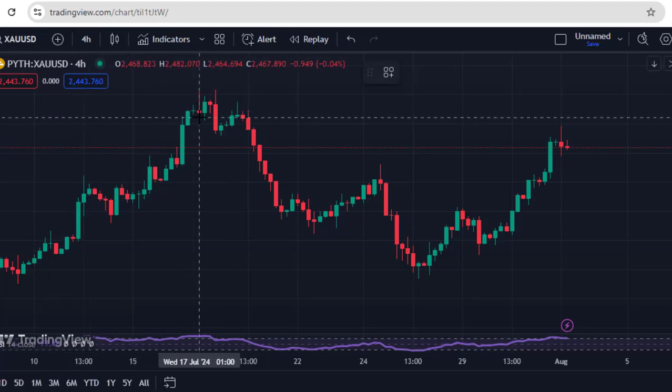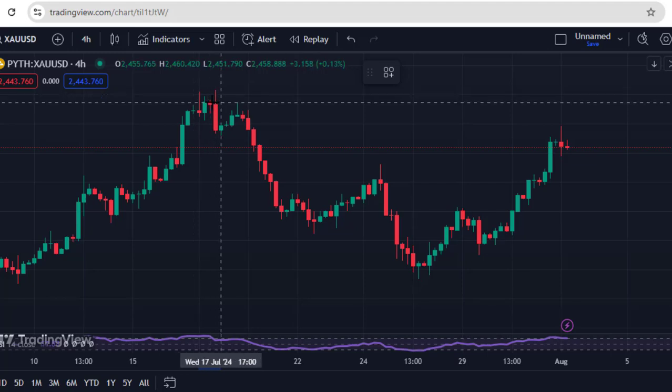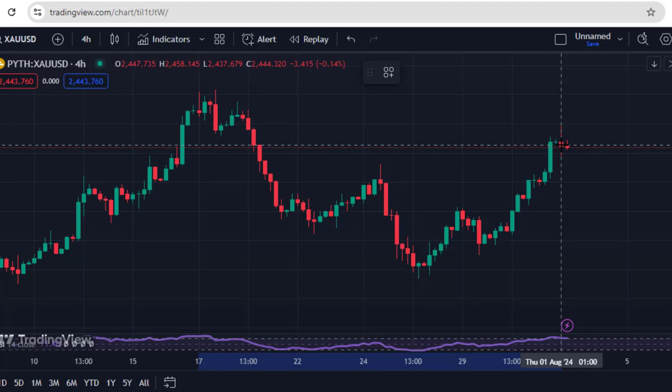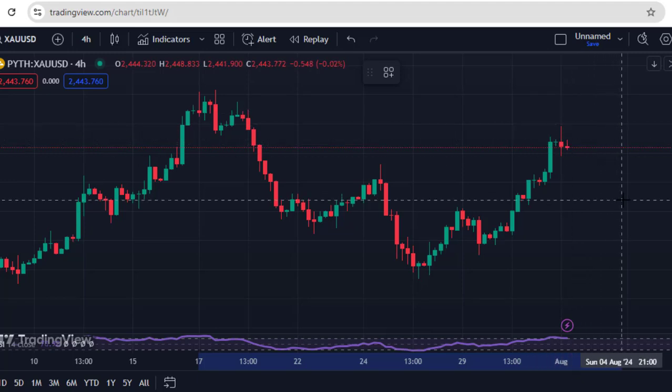This very zone of $2,464 and this level of $2,481. So this very level of resistance, the market has the capacity of moving a little bit into this area before coming back to the downside on the gold chart at the moment. So with gold, you need to be very careful trading right now. We need to see a good setup for a nice trade on gold.